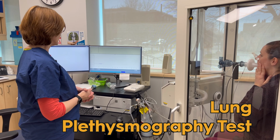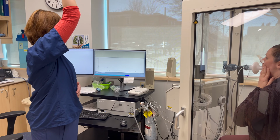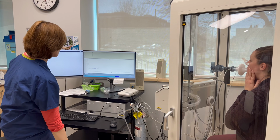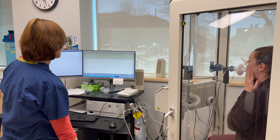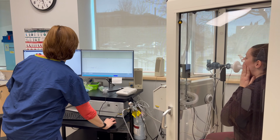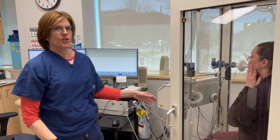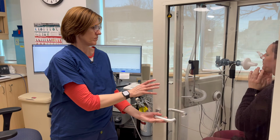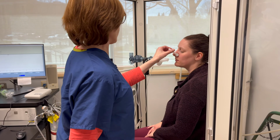Lung plethysmography measures the flow through your airways, which is the one done in the box with the door shut, as well as how much air is in your lungs after you take a deep breath and how much air is left in your lungs after you breathe out as much as you can. This is the only test where the door on the box will be closed, but it only takes 3 to 5 minutes to perform, and if at any point you're feeling uncomfortable, we can certainly change the test for you.